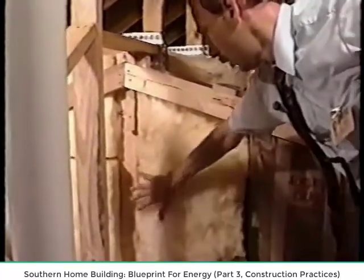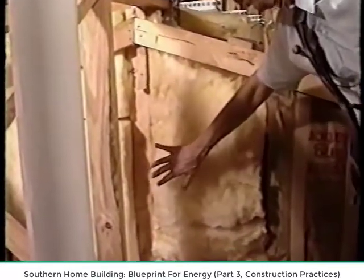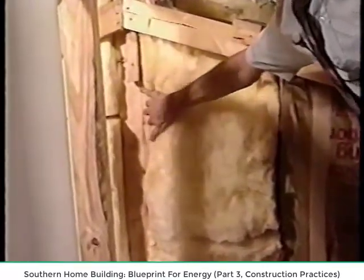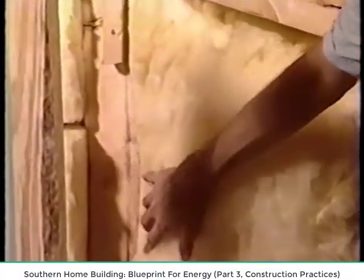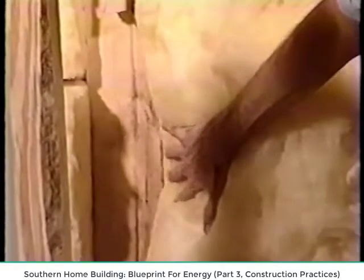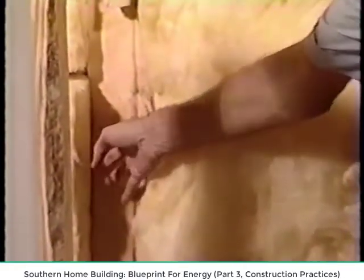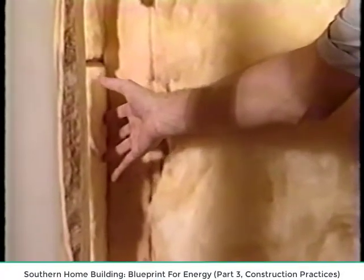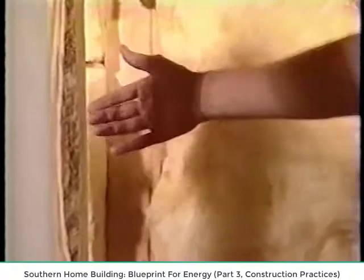Okay, this is the way a knee wall is usually insulated. The insulation is facing the outside and the paper is on the inside. You notice the wood here, the heat moves through the wood also, and a lot of air leaks by the outside between the insulation and the wood. And here we have heat flow that moves multi-dimensionally. It moves out this way as well as out this way.